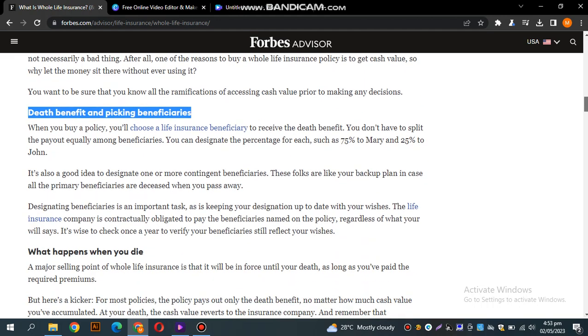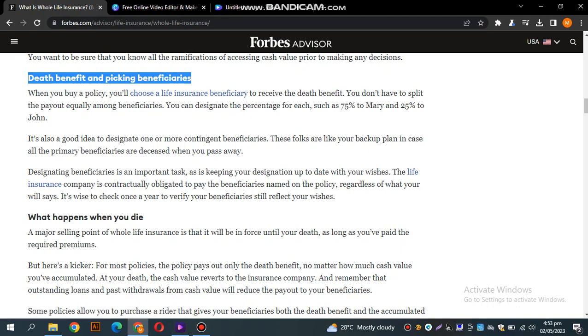It's also a good idea to designate one or more contingent beneficiaries. These folks are like your backup plan in case all the primary beneficiaries are deceased when you pass away. Designating beneficiaries is an important task, as is keeping your designation up to date with your wishes. The life insurance company is contractually obligated to pay the beneficiaries named on the policy, regardless of what your will says. It's wise to check once a year to verify your beneficiaries still reflect your wishes.